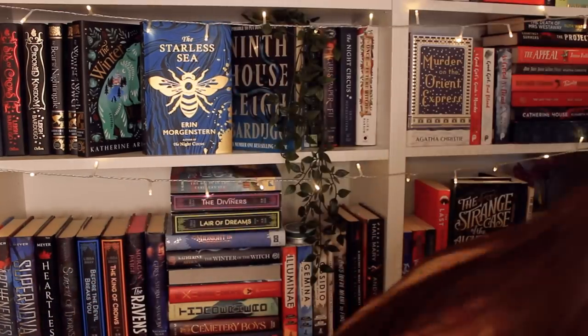First out the gate are two of the books. No, actually, all three of the books. Where's the other one? All three of the books I read for the reading Kendall Kylie?